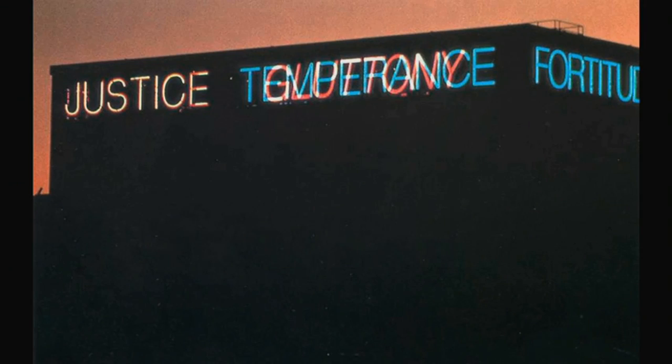Nauman's neon piece needed, should we say, more than the usual negotiating with the administration and the community of La Jolla, which is not exactly Venice or Chelsea. And afterward, he said, this is Nauman talking, anyone else but Mary would have given up. She just kept going. Once she wants to do something, it's hard to stop her.